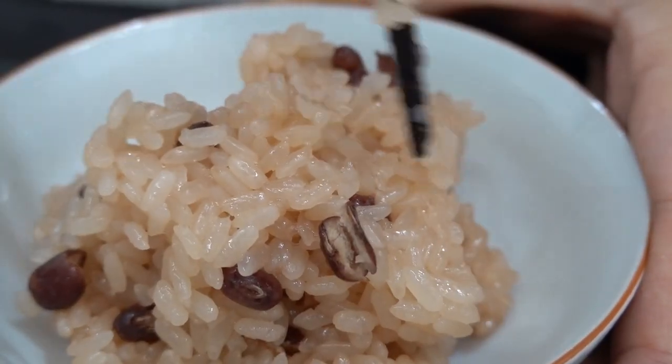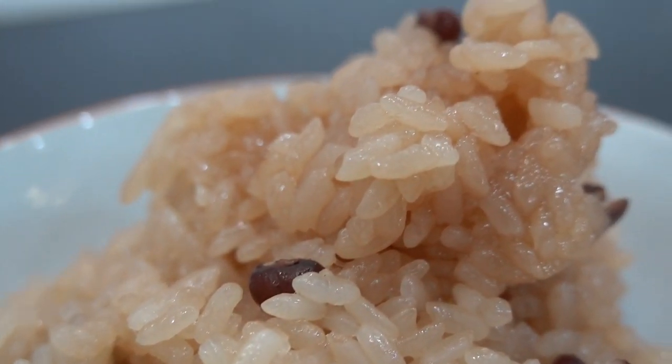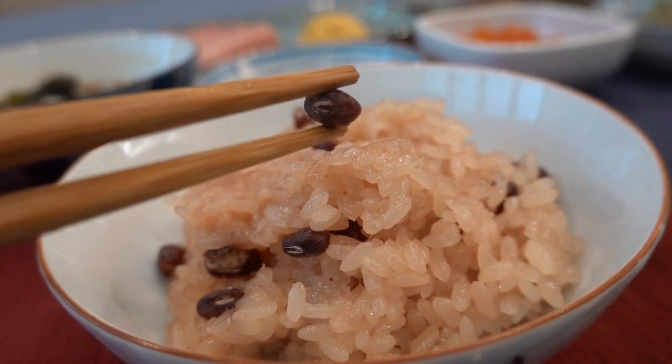Wow. Mine is like glutinous rice. It's kind of nice, chill, and saltiness, not much of other flavors. And they have got these red beans inside. I think that's a nice texture lah. You can taste a bit of the red bean flavor as well. It's a pretty decent rice.